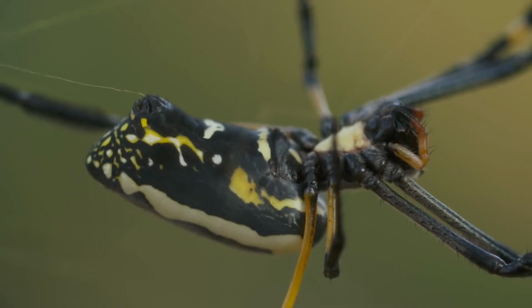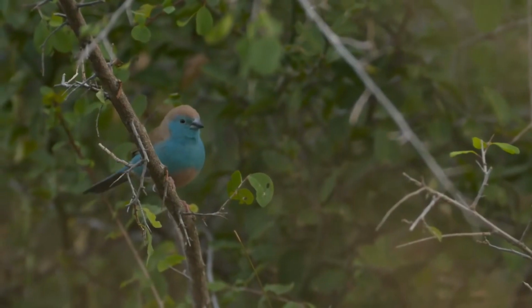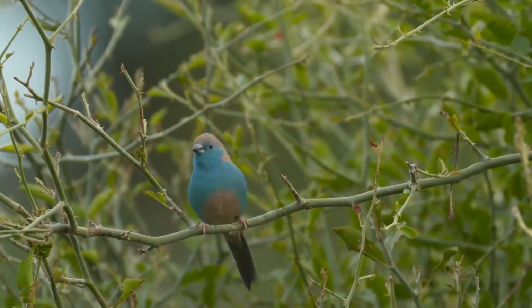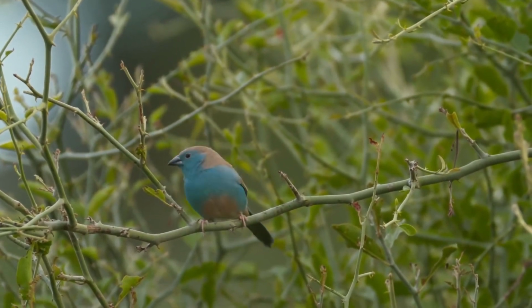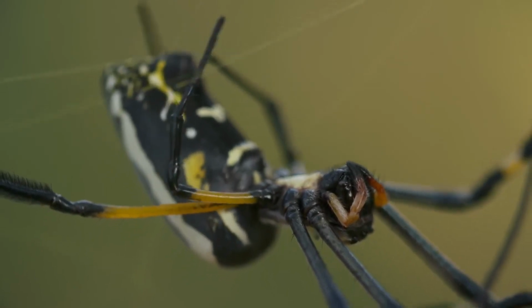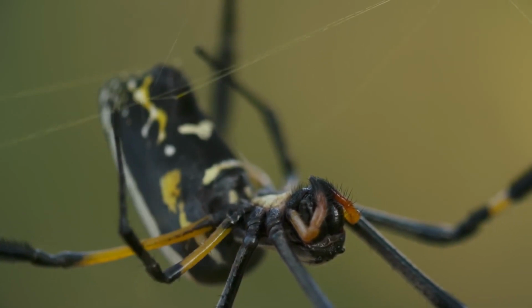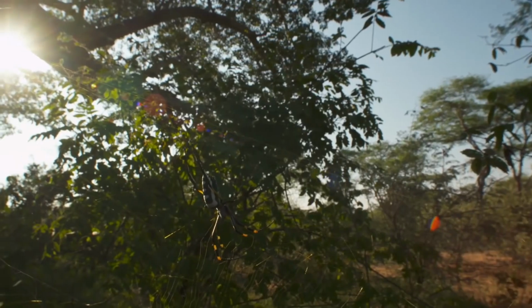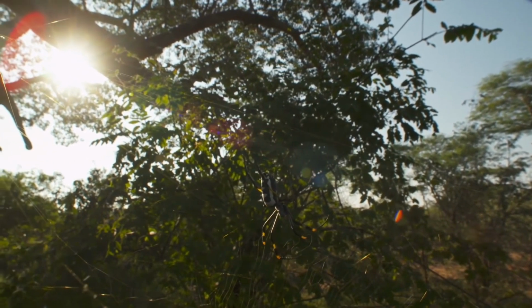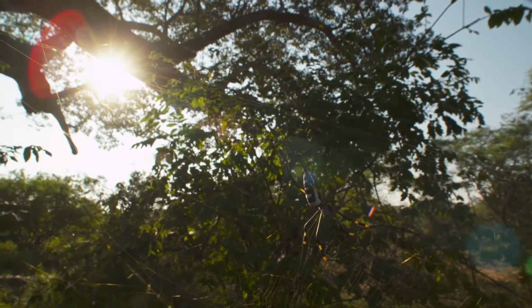Her silk is incredibly strong. It's so durable that she can snare small birds, like this blue waxbill in her web. Her dragline strand is several times stronger than steel on a weight-to-weight basis. But she's not the only spider beneath the great tree.